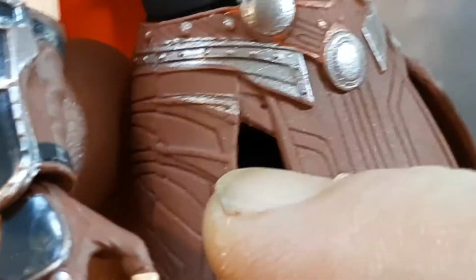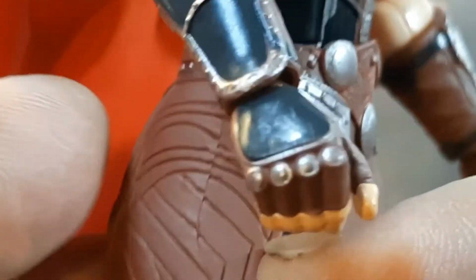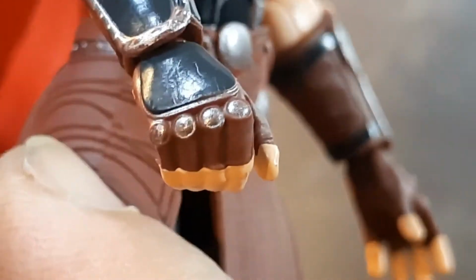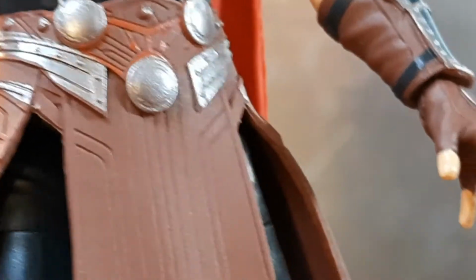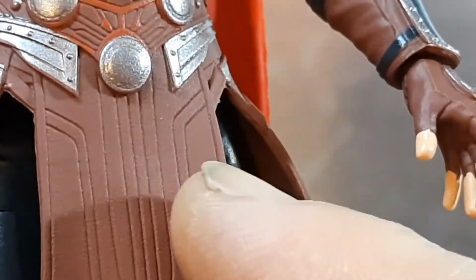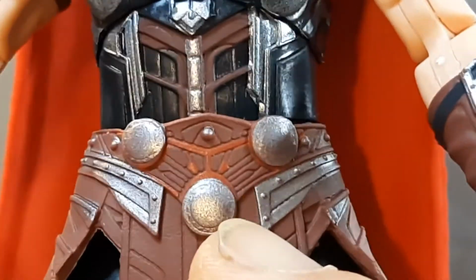Should be some silver right there. And the pattern here isn't quite correct. There should be some straps that run across right through here. But otherwise it's pretty accurate. Should have some more silver in here, some faint silver lines in there. The orange is accurate.